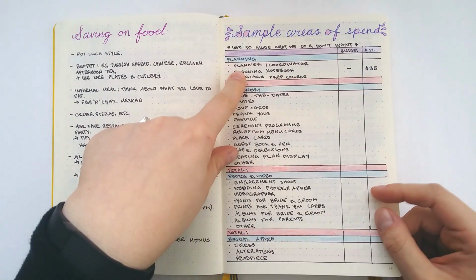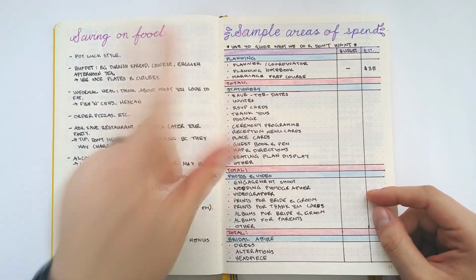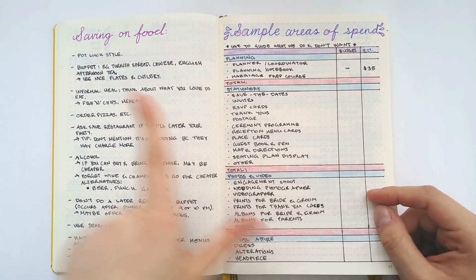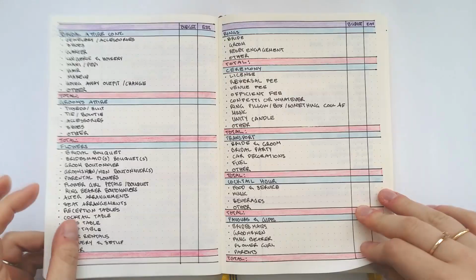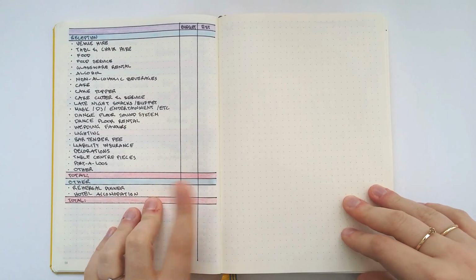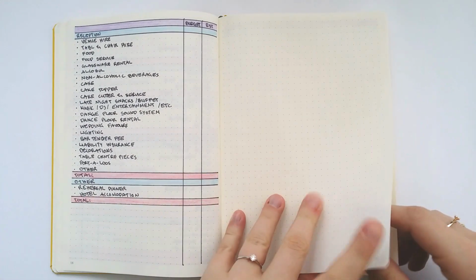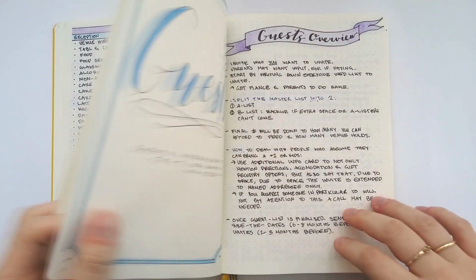Like, we won't be using a wedding coordinator or planner, although to be honest, a day-of coordinator sounds like a really great idea, but in a dream wedding I'd have a coordinator. So this is a few pages. Again, I will link down below the source material for this. I've just left some spaces here so that I can add extra stuff relating to the budget.